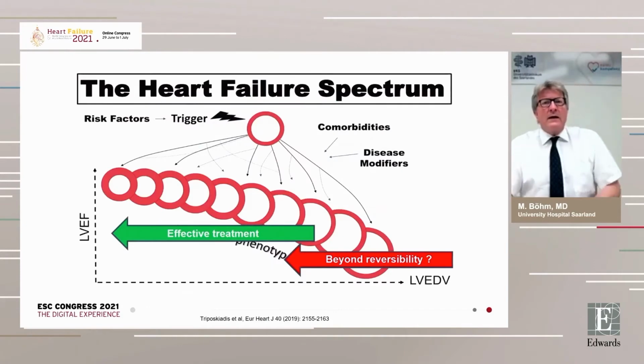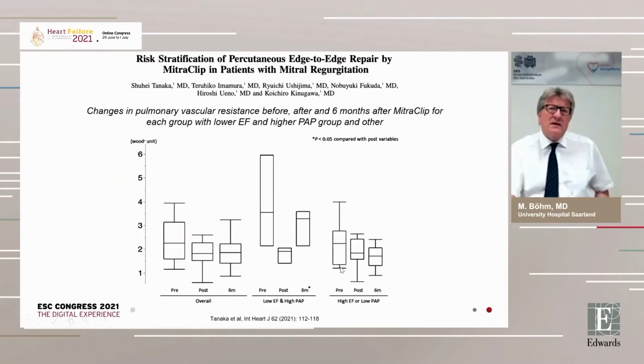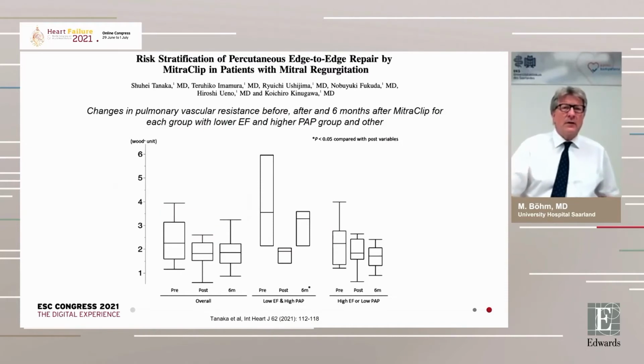So now, when should this be done? I mean, this is the hypothesis here. If the remodeling process is underway, of course, in addition to medical treatment, there should be effective treatment of valve disease. However, one should not wait too long, because here we might add in a stage where we are beyond reversibility.